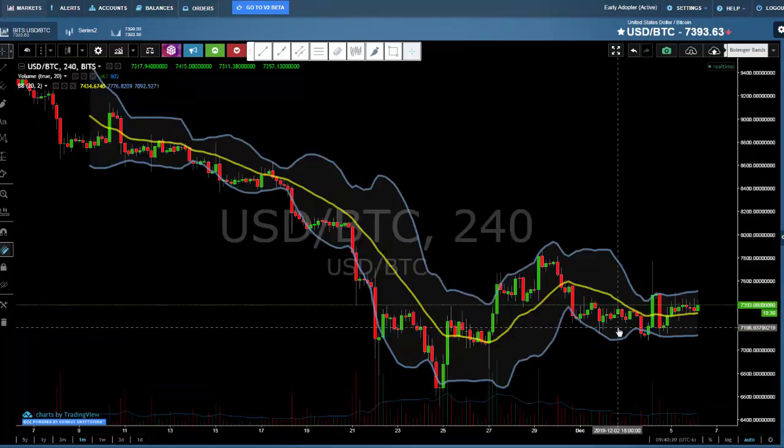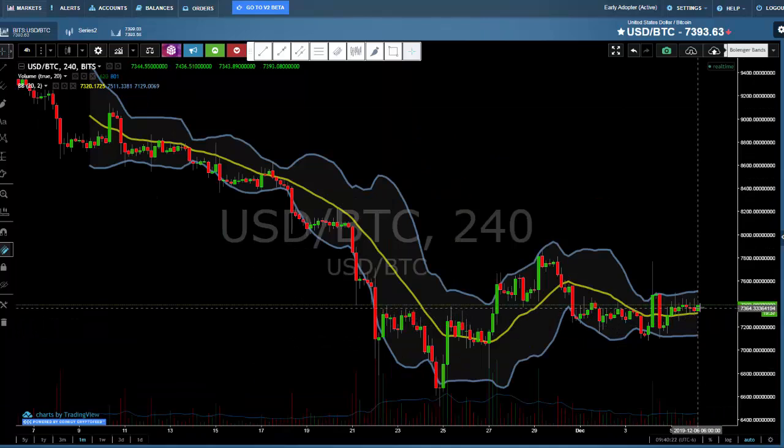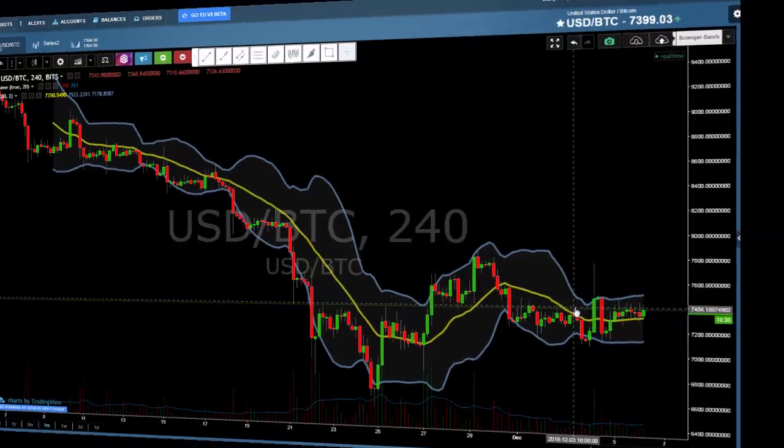And the 4-hour is right just above the midline. We'll watch to see how this plays out, because it's not a mean reversion buy or sell signal in this. It's really in that neutral area.